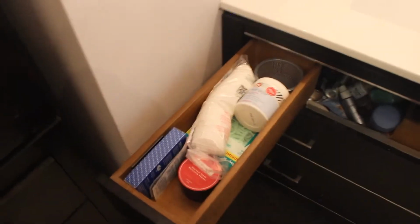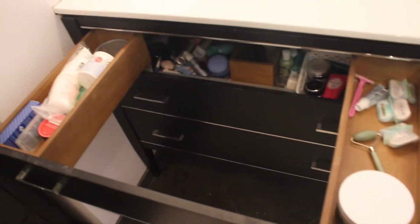In my medicine cabinet, it's all pretty much fine. I use all that stuff on a fairly regular basis. This is where it gets fun. So I have my drawers. Ugh. So top drawer can use some help. It's not the end of the world, but it's not fantastic, but you can see what the next drawer looks like.